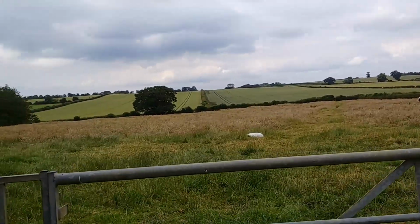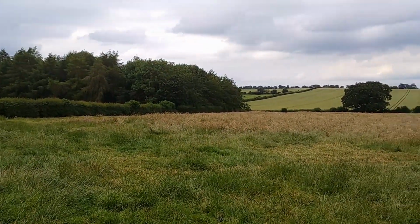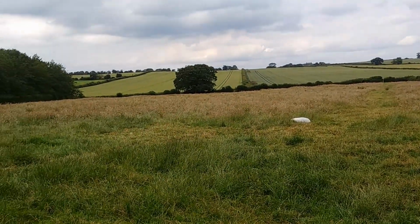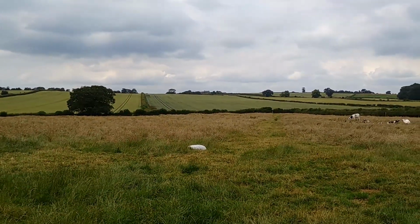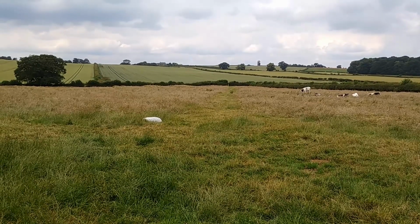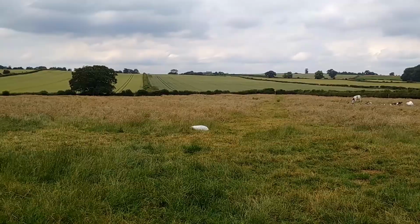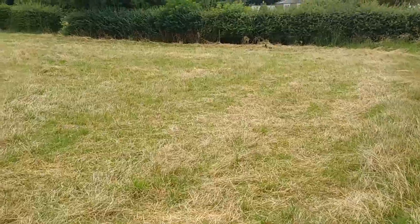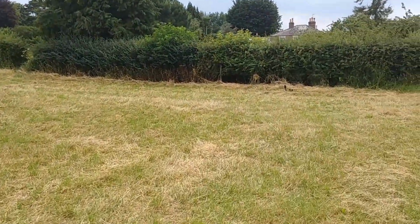So I've given that field a good going over, well, at least 3 times. Obviously the grass is quite long at the moment. I've got cattle in, so I'll be leaving it for a while. But I'd like to give it another go when the grass dies back. Yeah, I'm sure there's more in there to be found. Yep, right, so I'm going to have a bite to eat now. And we'll catch up with you when we find something else.